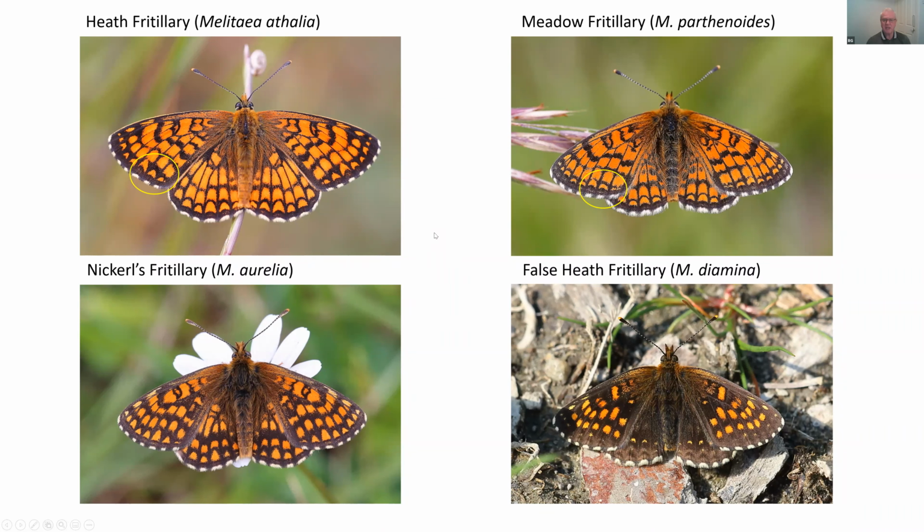But another way of telling the difference between the two is that this mark here in the space 1 of the forewing is oblique, is angled at about 45 degrees. Not entirely clear from this photographic angle. The heath fritillary marking can look similar, but is never as clearly angled as for the meadow fritillary.